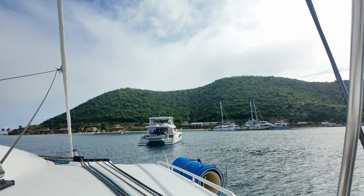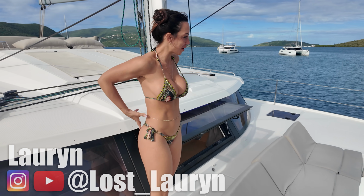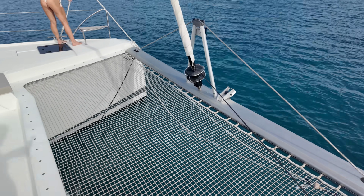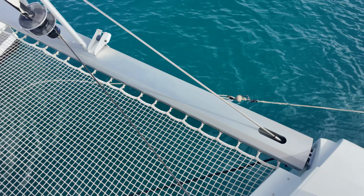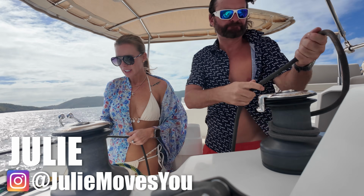We were expecting a great day of sailing, so we raised the mainsail while we were still on the mooring. Lauren supervised getting off the mooring, and we were underway. Julie helped me roll out the Genoa, and we were sailing.